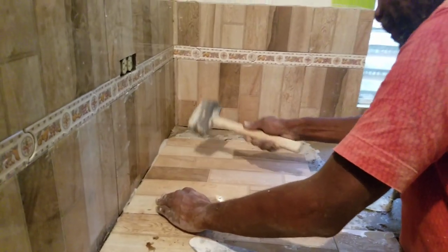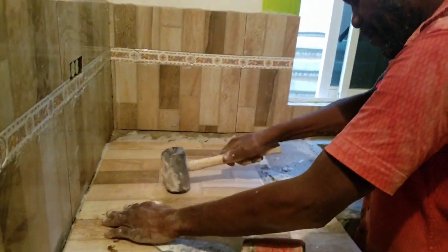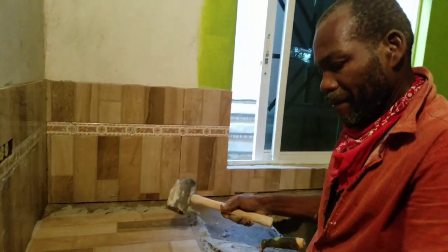The tile is almost finished. May I give you a step by step? As soon as I'm finished, I'll show you what is taking place. Yes, my people, so my kitchen counter is finished. Just take a look.